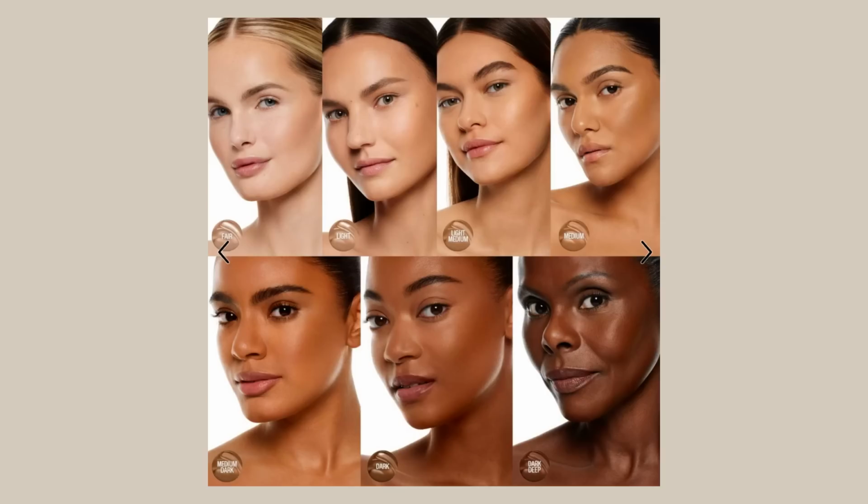It's very fair. I was excited about this when I saw the swatches and I saw the shade Fair actually looked very, very light. This might even be too light for me. If you have fair skin and you find that bronzers are always too dark, this could be a good shade.